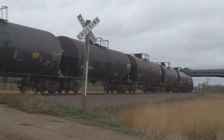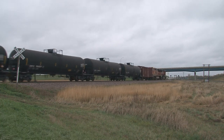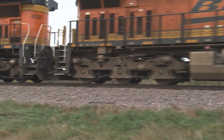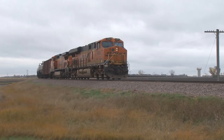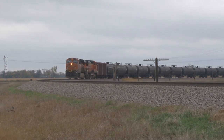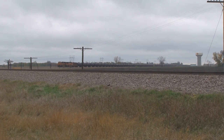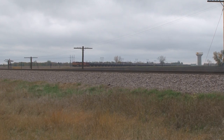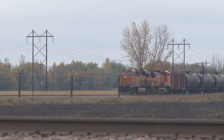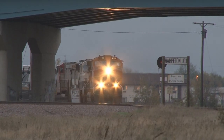At the tail of this train of 105 tanks, between the buffer vehicles, distributed power will be a C41-8W and an ES44-C4. Another hour passed before a manifest followed northbound with an SD70 Mac in the Dash 9 sandwich.